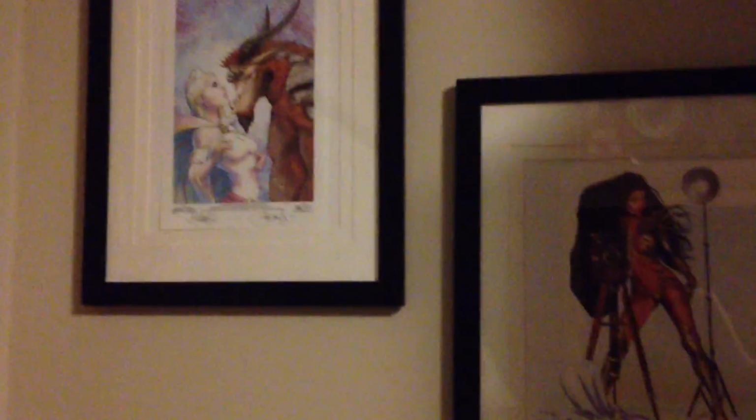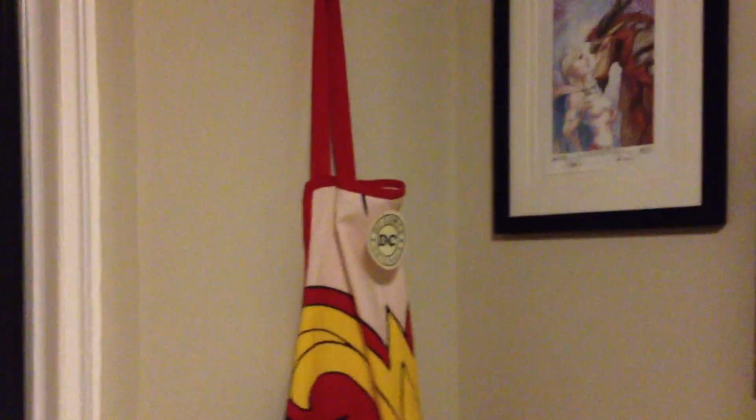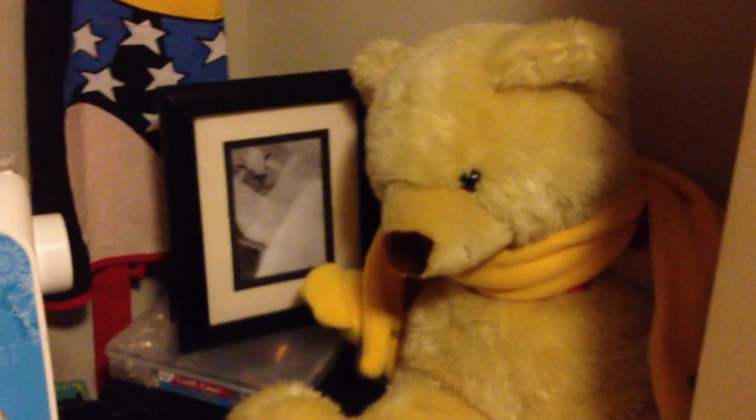Alright, over here I have two more of my one Michael Turner piece and one Greg Horn piece. I like them both very much. My Wonder Woman apron, which I said I would use for crafting, but I actually don't want to get dirty now. Donut photo. Teddy bear. And lots of just random supplies down here for cosplay.